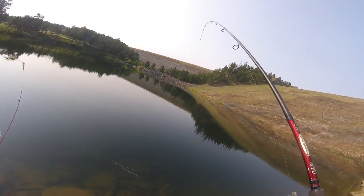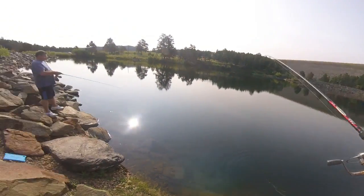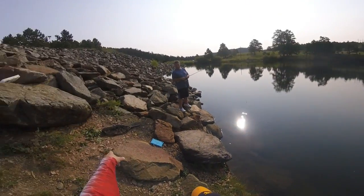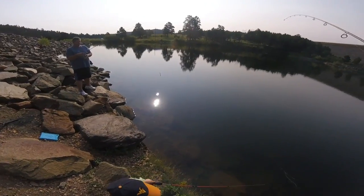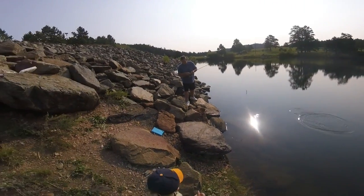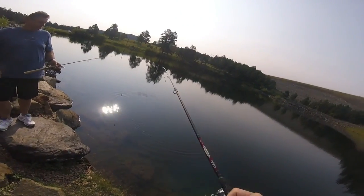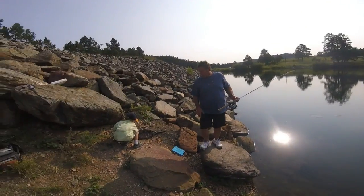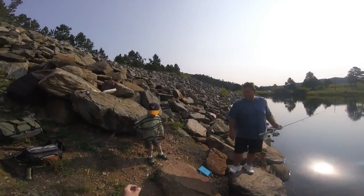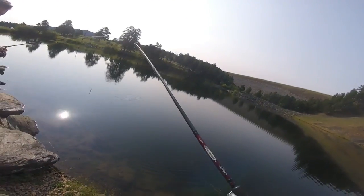No, it's brown. Let me try it. Here we go, buddy. Can you get the net for Daddy? Get the net. Here, it's laying right up there next to your Kindle. Here, Daddy, hold your fishing pole if you get the net, okay? Careful. Here, give it to Dad. Here, hand it here. Thank you, buddy. All right.